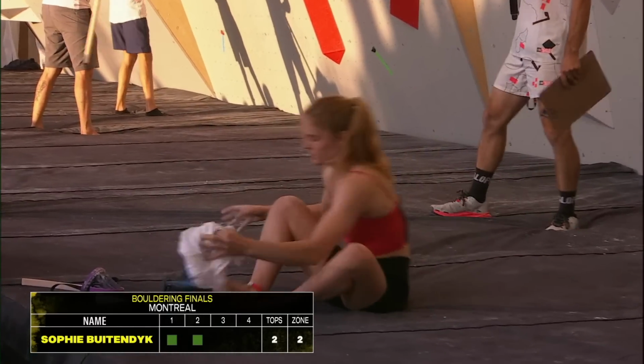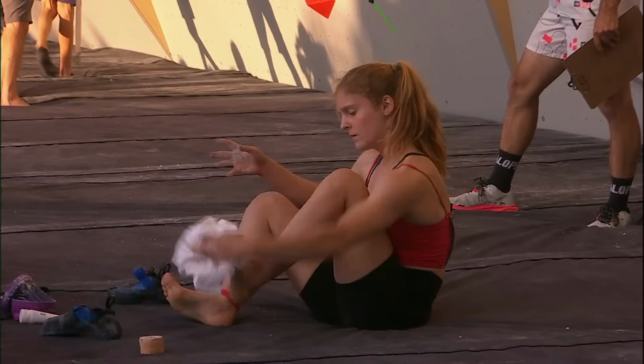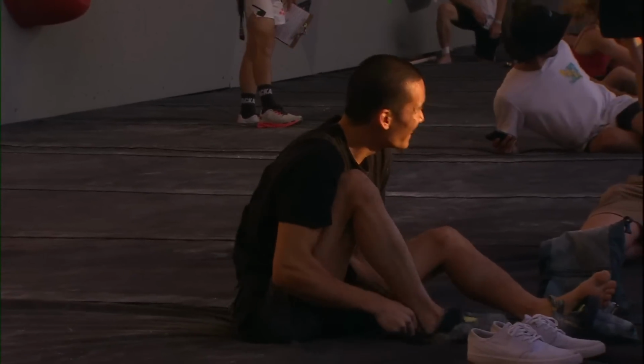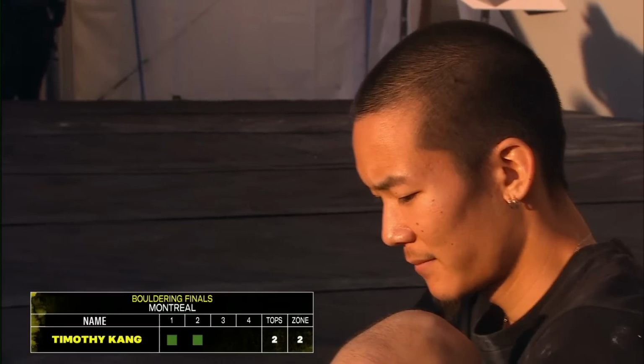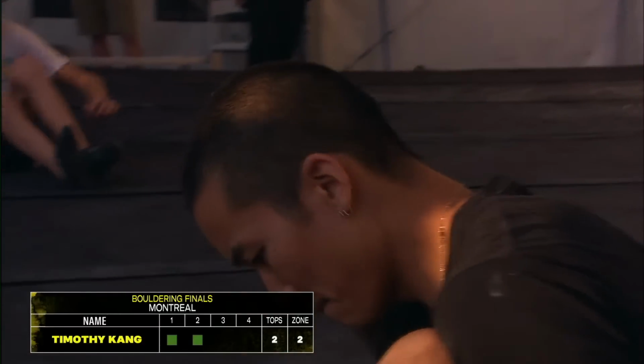Sophie Buitendijk getting her shoes on, and Timmy Kang back out. And Timmy sitting at the top of the men's leaderboard, and Sophie perched up with the other women at the top of their leaderboard.